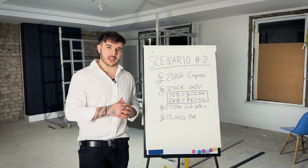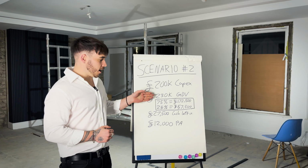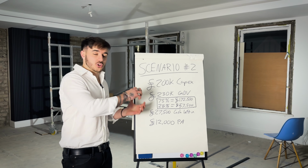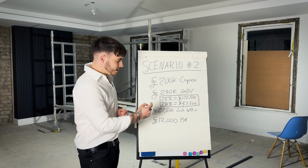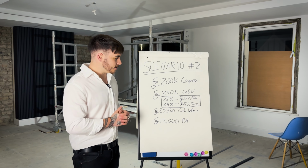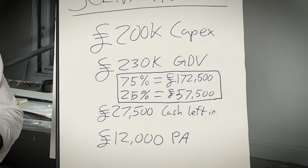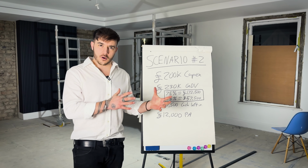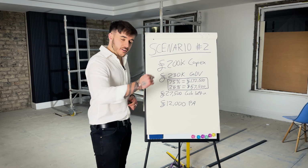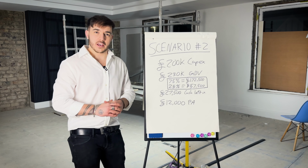The difference now is you're going to gear that asset to realise some of that uplift and pull out a majority of your capital. So you're going to gear it to 75% loan to value. Pretty common, you can get that from most lenders, which means you're going to pull out £172,500 cash to go and buy another property. You're then going to be left with 25% of the asset value, so you've got £57,500 in equity value.